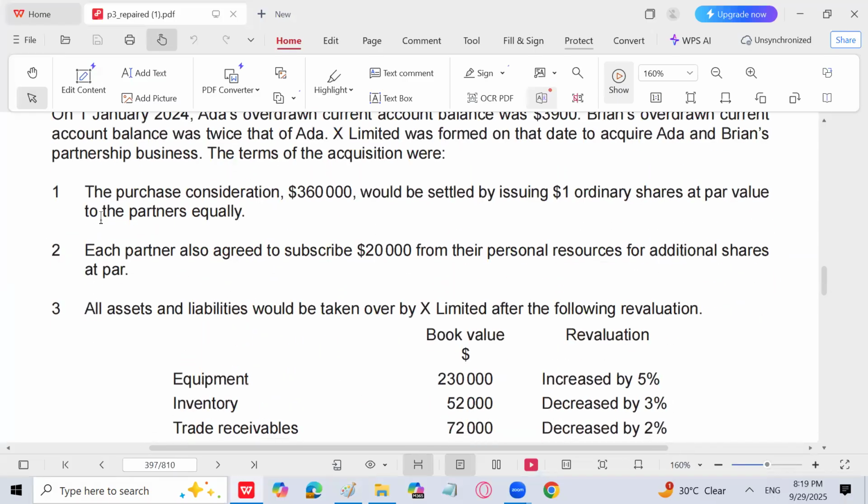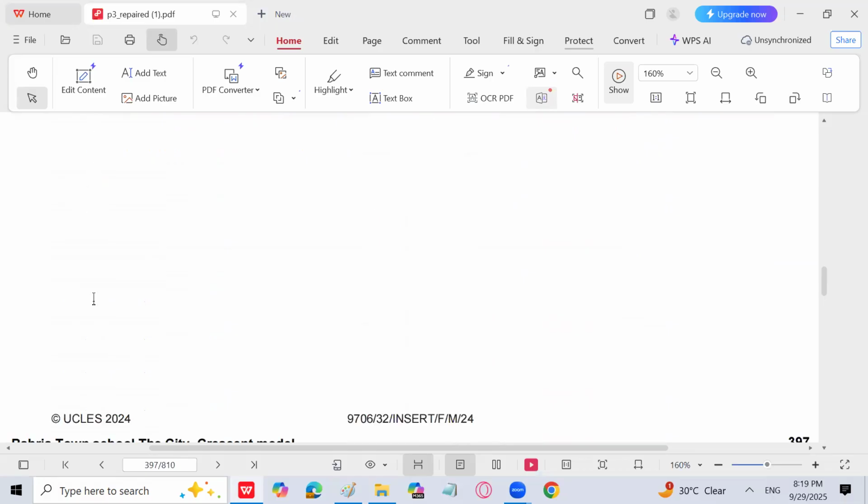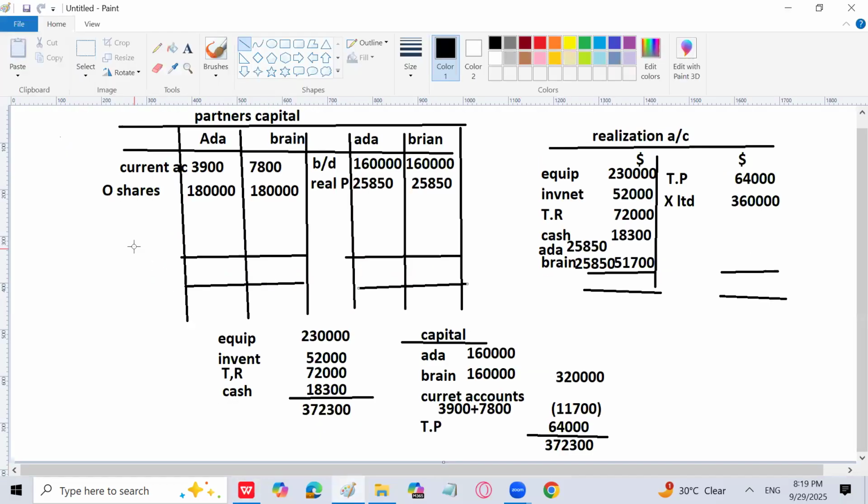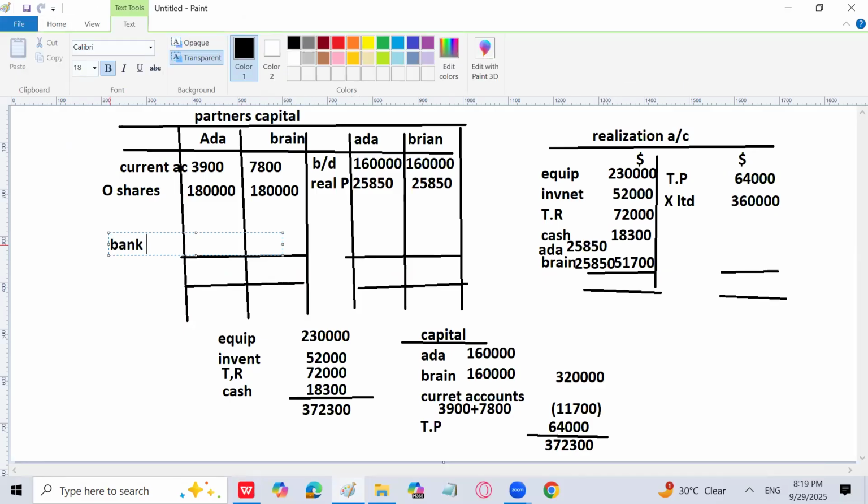The terms of the acquisition would be, the directors prepared, showing the adjustment made during the acquisition of 1st January, the capital accounts of Arda and Brain for the final settlement to or from each partner. Okay. So that is the thing. So here comes the bank here. The difference of Arda is coming here, bank with 1950, and the same amount of bank will come over here with 1950, but that is going to become on the right side. The one partner is basically making the payment to the other partner. So I've written the name bank to both sides.